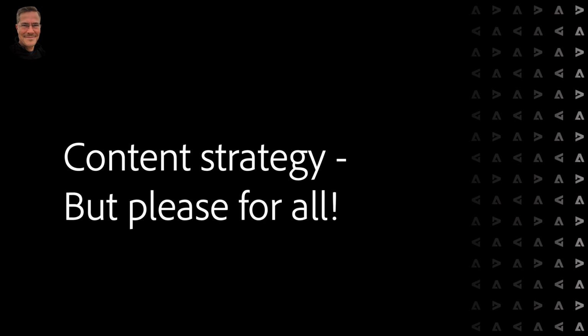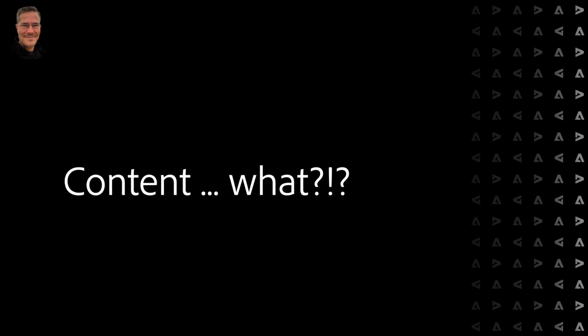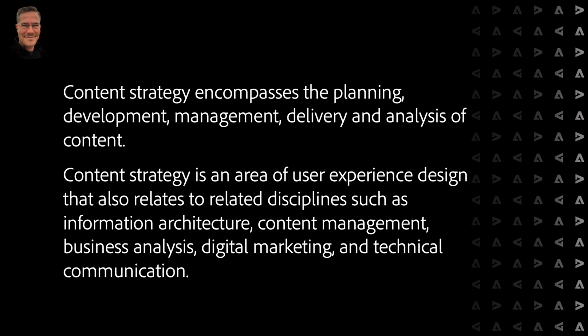So most companies are still a long way away from achieving this single source of truth. So let's talk about why that is and how we can fix that maybe. Because we need to talk about content strategy here. But content strategy, please, for the whole enterprise, not just a content strategy for marketing. We need a content strategy that is available everywhere in the company and applied to all departments. Content strategy, content what? Let's have a look at what content strategy means.